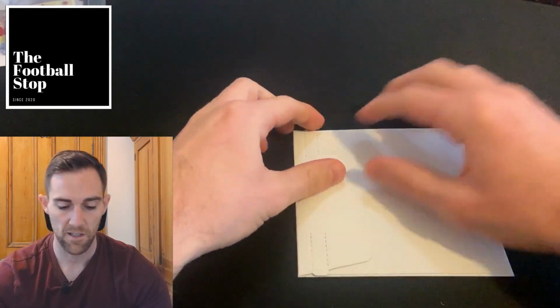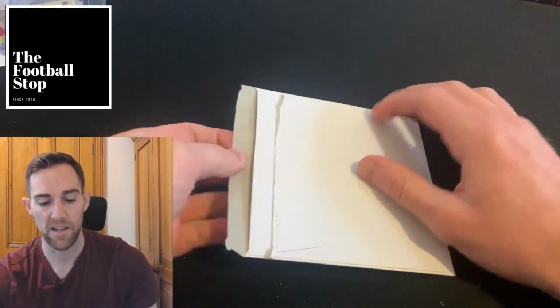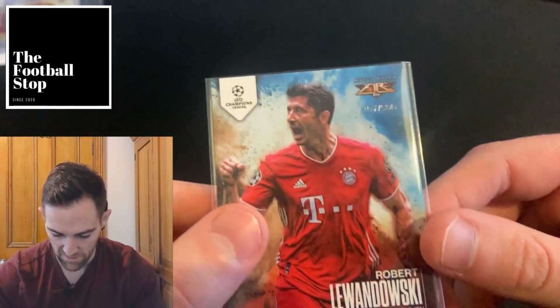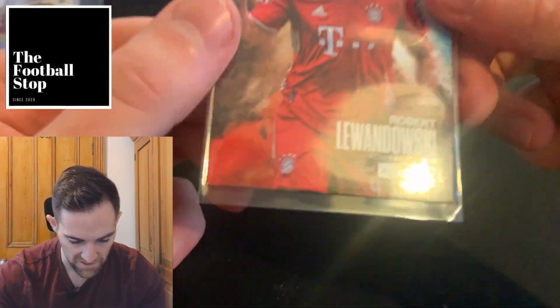This would be the second, so like I said, there is a modern twist to this. This would be one of the Match Attacks Fire cards. So I think this is Lewandowski, and it is numbered. I know a lot of people have been getting these and they haven't been numbered. It is number 307 out of 500. Comes in a little sleeve.